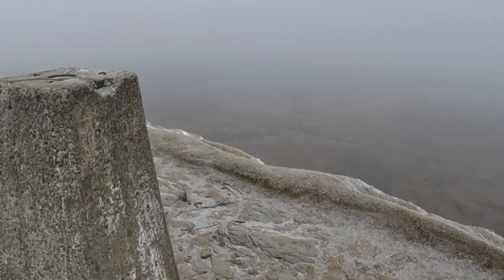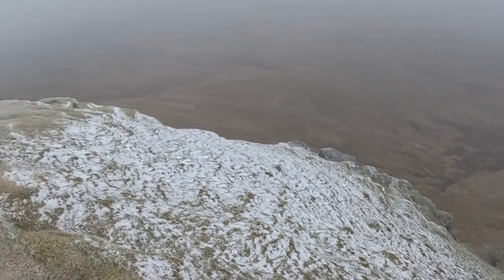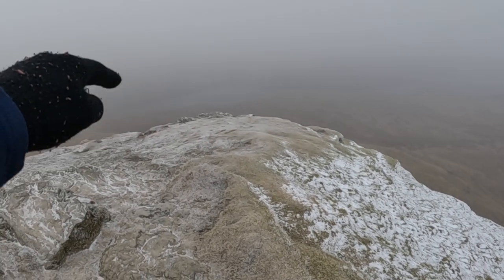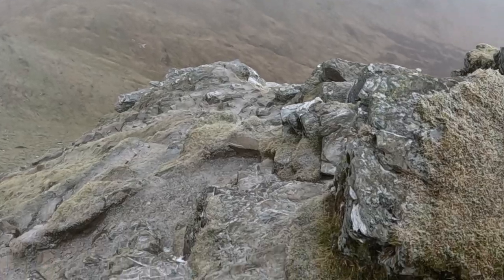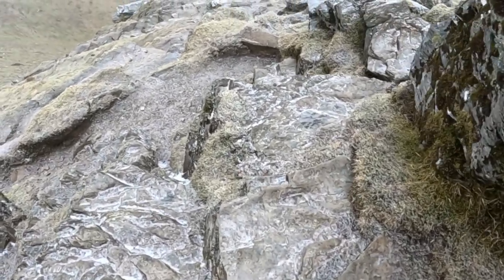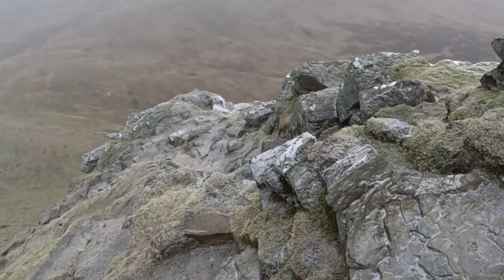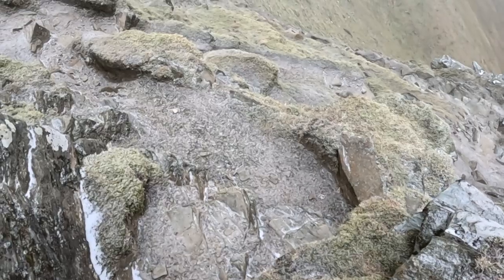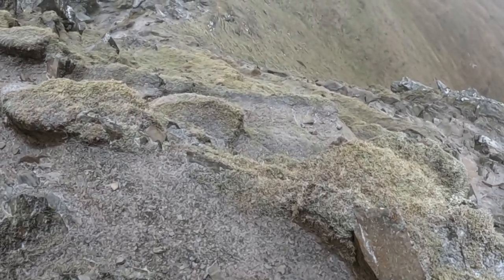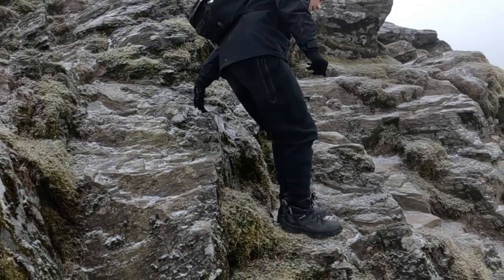When we're down the bottom, you can see the top. Look at the snow on the north side. Woo! And we are going down there, Declan. Right, we're going to get a sandwich. This is probably not the best way. Probably that's the best way. Right, go.